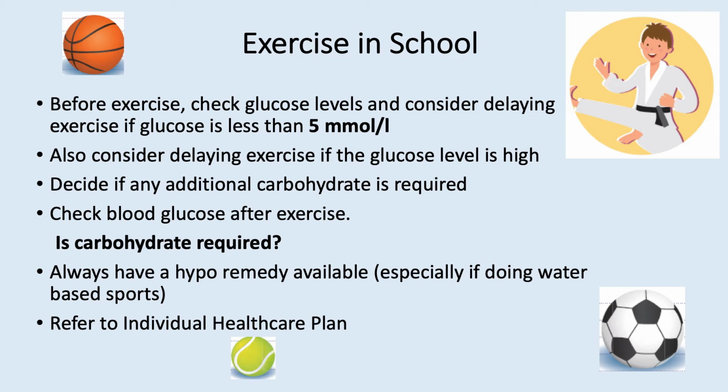It is important that the young person's hypo remedy is available nearby, such as on the side of the pitch or swimming pool, rather than in the changing room or locker.